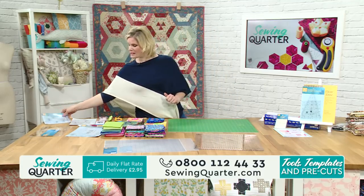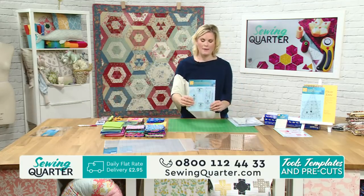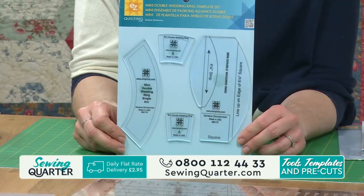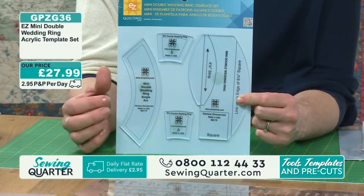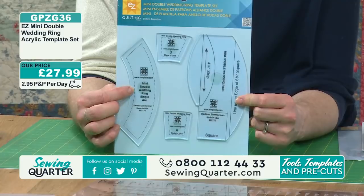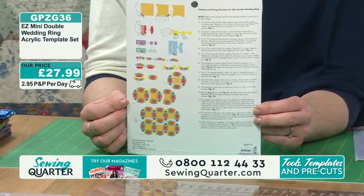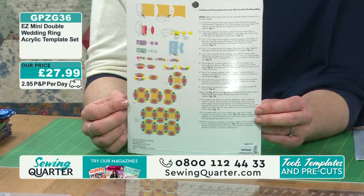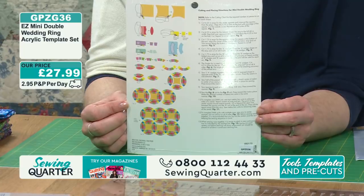Hey, do you want to have a look at some more templates? I've got three to have a look at. So let's start here. This is the mini double wedding ring. It is little, but again, nice and see-through, so you can see exactly where you're placing it. You've also got all the seam allowances in. And then look at the back, because this is what I love with this. Really clear, really easy instructions as to how you're going to put everything together.